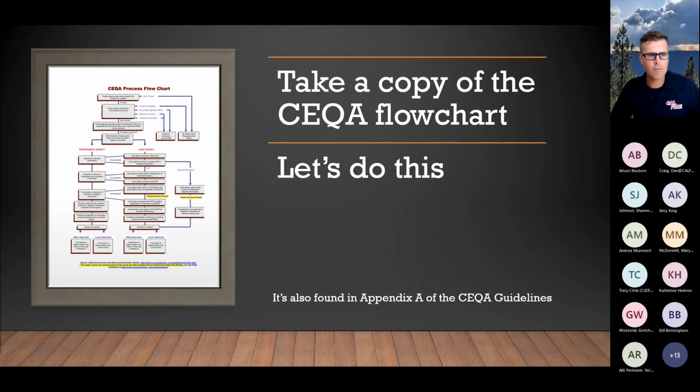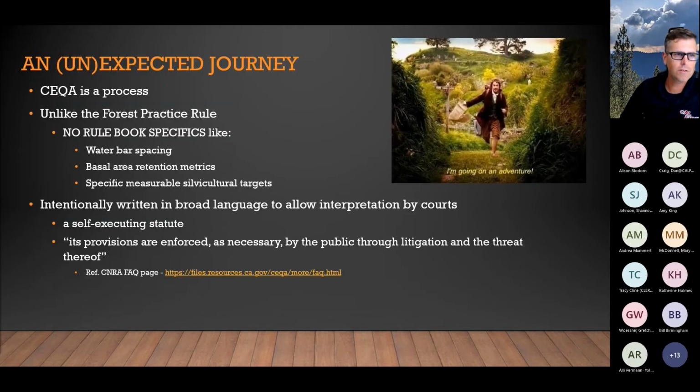And heaven forbid we don't know where we are in this process. You can grab that good old California Environmental Quality Act CEQA guideline book, and it's right there in Appendix A. So it's there for us to enjoy. So let's do this journey. It's an unexpected or expected journey, and some of the twists and turns may be unexpected, but I think everybody starts out feeling happy, right? We're going on this adventure.